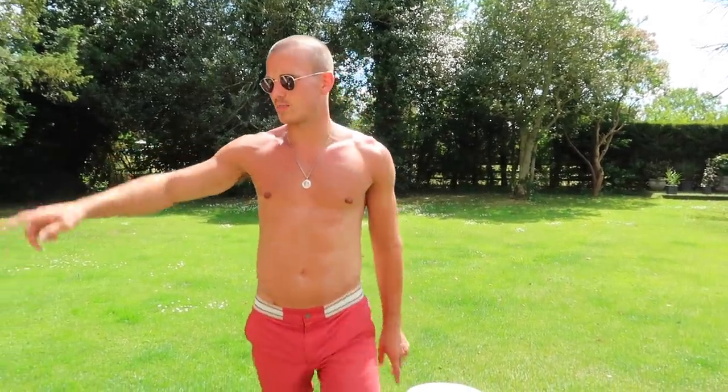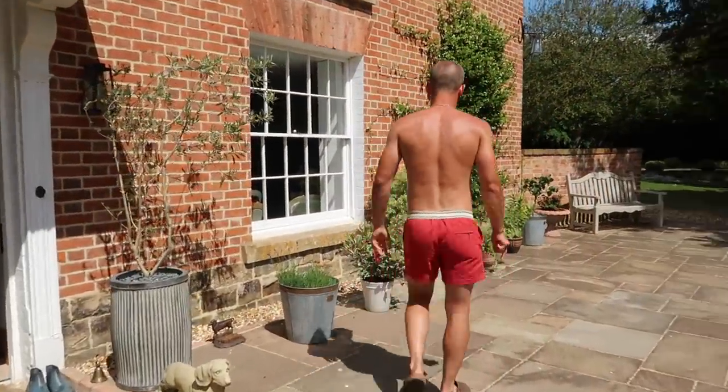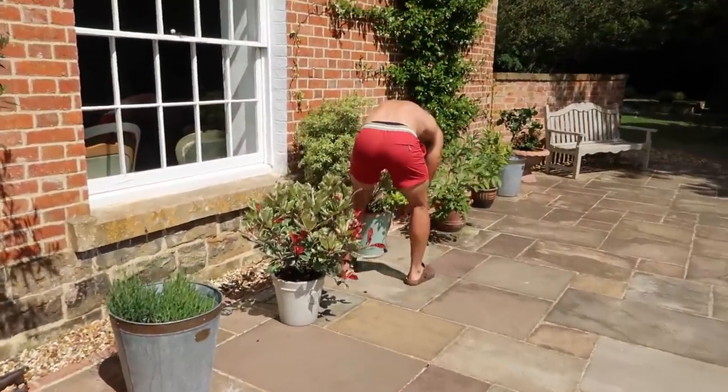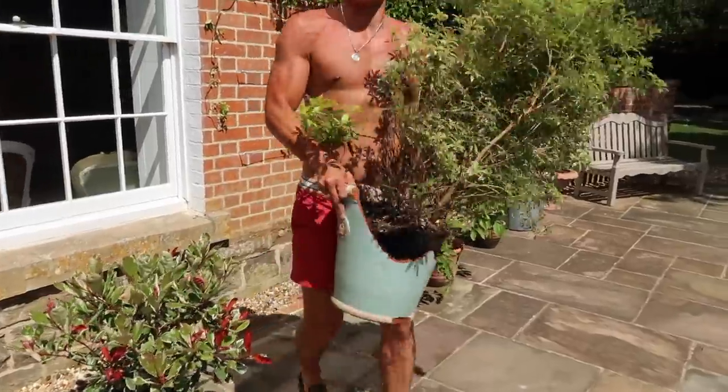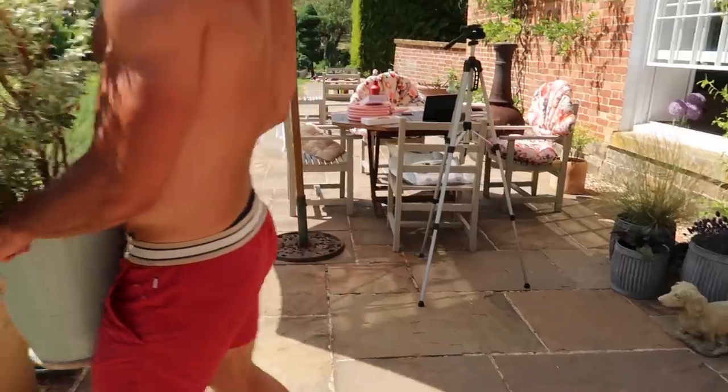Sadly, this pot broke, didn't it? Yeah, one of our pots we lost to the wind. And it's a plant we've had for a while. Oh, I'm so sad. It was like my favourite pot. I'm so sad. And it was expensive as well.